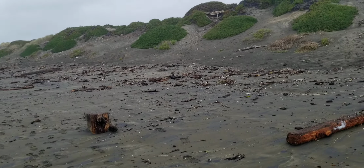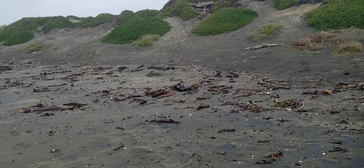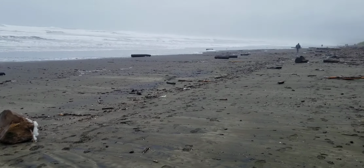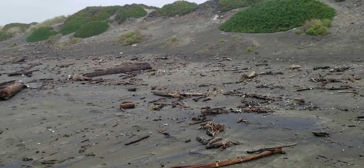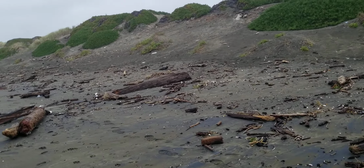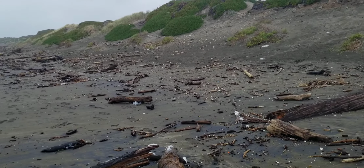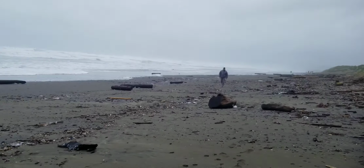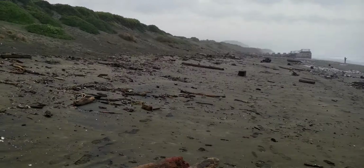Although you have to wait till low tide and the end of the day, so at least some of this moisture seeps out, though somehow all this stuff does still burn. I guess if you get enough wood together, even if it's wet, it'll burn a long time. Oh, this is kind of a nice spot right here. It's not bad.